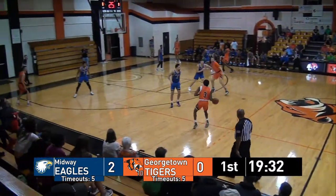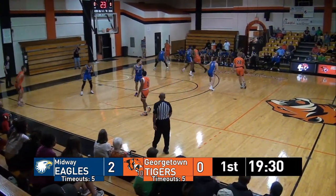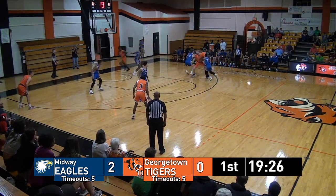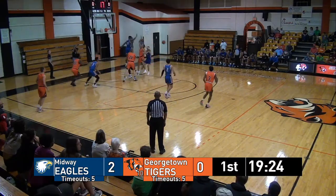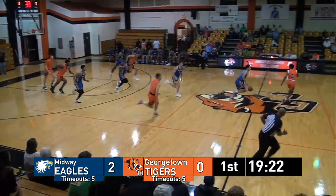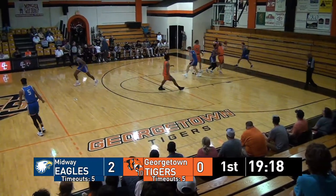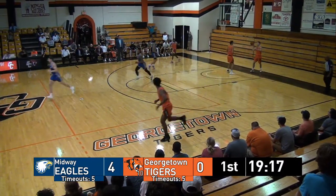Jaquay Wells taking it up the court. Dishes it to Drew. Back to Cam Brooks-Harris. Crossing over. Good screen. And blocked. Good defense by Midway here early in the first quarter. And a tough layup by Donnie Miller for the deuce.